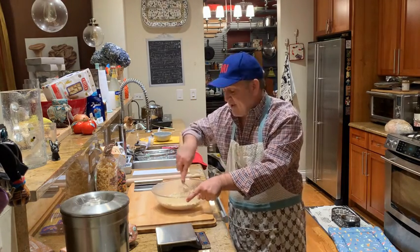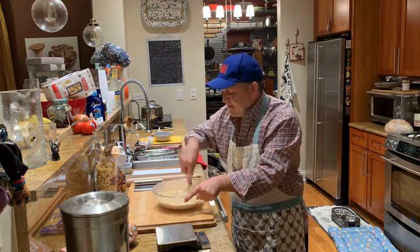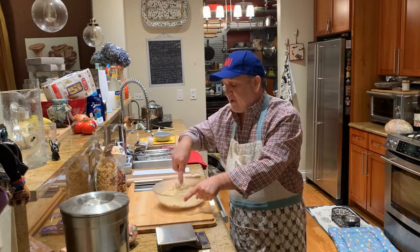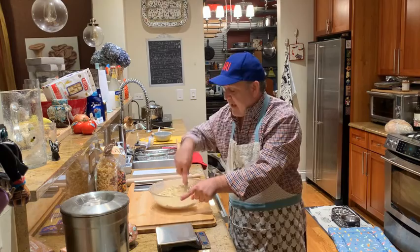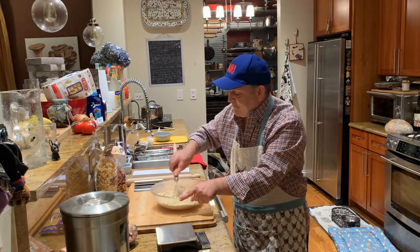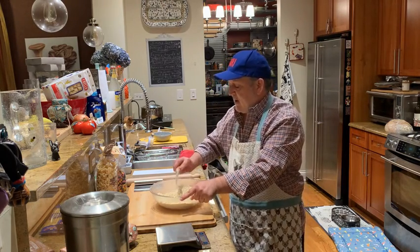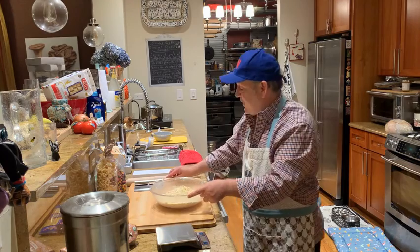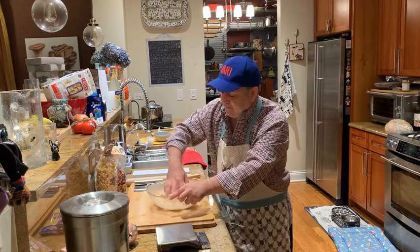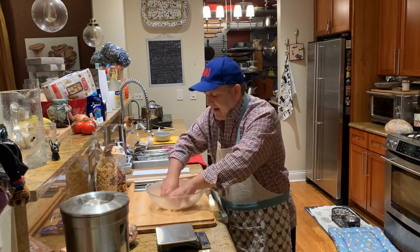All right, I'm almost there. So I'm going to take the dough and pour it out onto my wooden board after I work it a little bit with my hands first. All right, just to knead it together a little bit. All right, I'll set aside my Danish whisk and begin in my bowl to work it together with my hands.